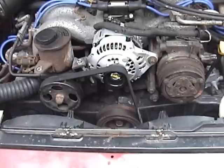Saturday, October 27, 2012. This is Mercedes Diesel Guy, and this is my 1995 Subaru Legacy. A little more word about alternators.